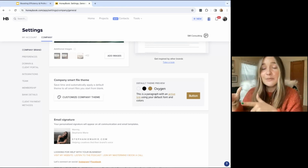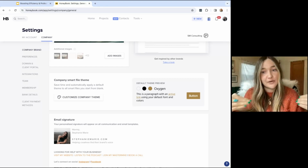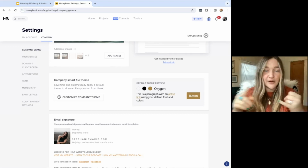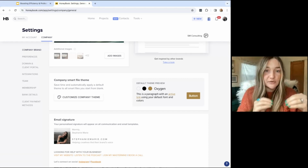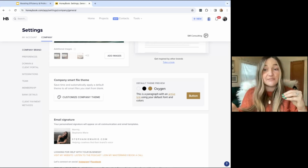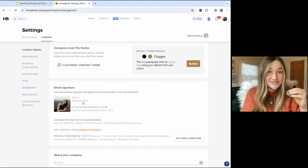So when we set our file theme, this makes it so every time you go to create a new file in HoneyBook, that default of the visual brand is already there. Your colors, your fonts, your logo, all of those elements are consistent and present in the HoneyBook suite of tools for you as well. I also like to point out the email signature.